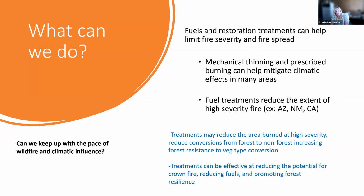So that's a good thing, implementing treatments to reduce area burned at high severity and overall type change conversions is a tool we can keep implementing and use to be effective at reducing potential for crown fire, reduce the amount of fuels on the landscape, and promote forest resilience.